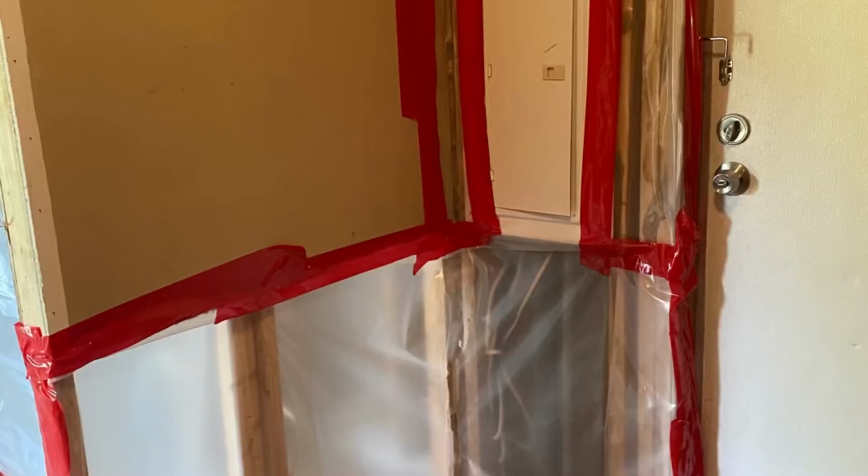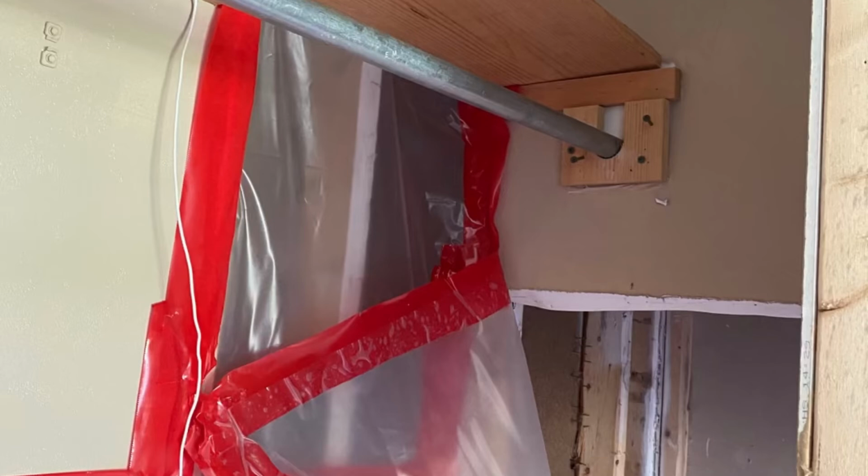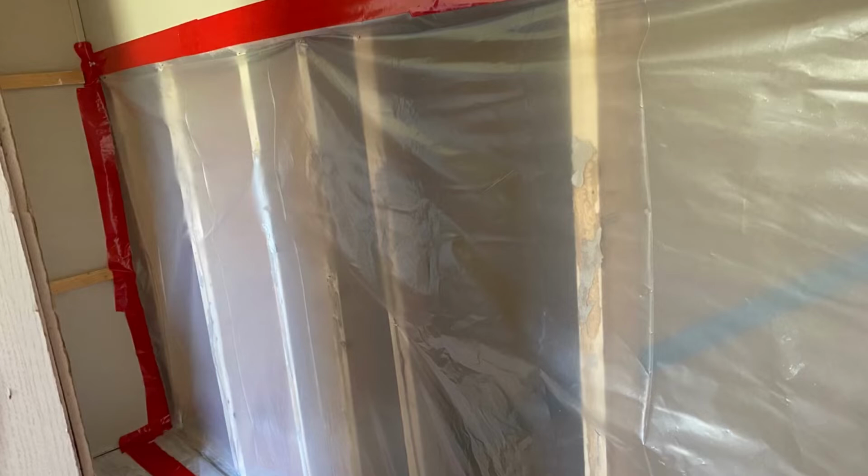Now this is what the wall looks like after the insurance and the mold people came in and took all the moldy parts out. They put this containment field up because then a professional came in and tested the air to make sure that all of the mold was gone. And so my part was that I've never done drywall before, but it doesn't seem that hard.